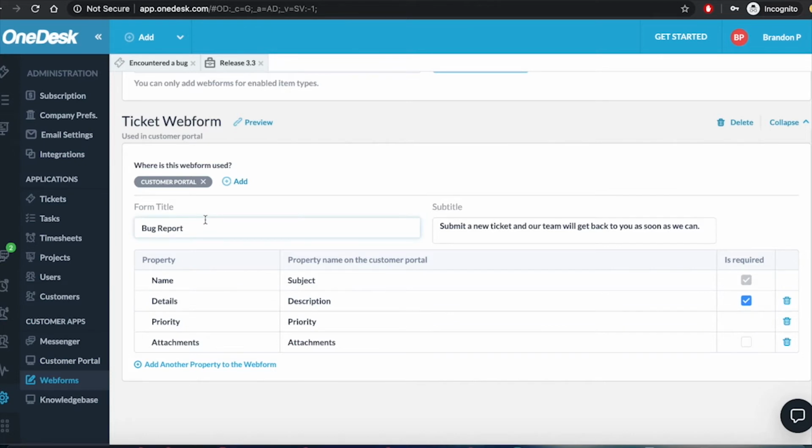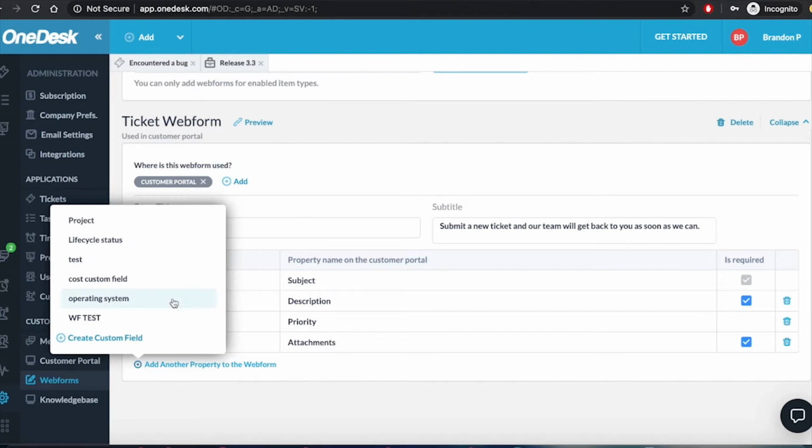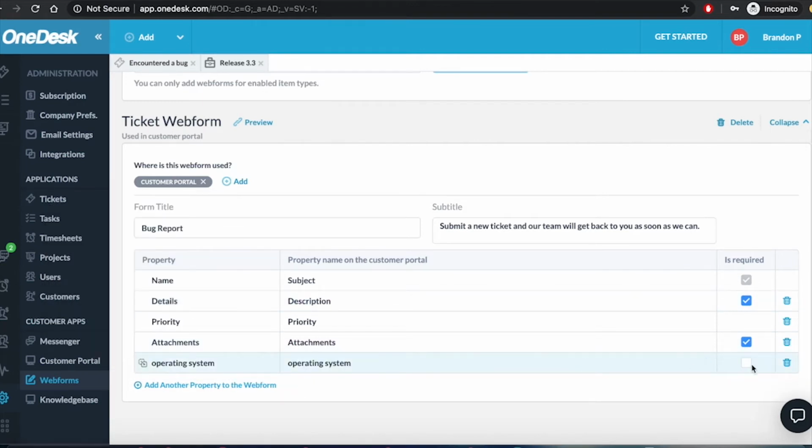They can navigate to your customer portal and select the web form titled Bug Report, and you can add the following fields. For example, you can add the attachment field and make it required. You can also add an additional property. That can be a custom field. One that we created was operating system, to add additional information to the ticket.